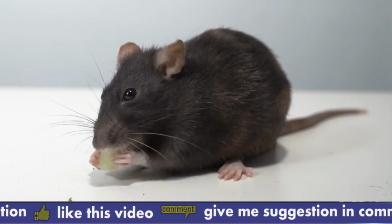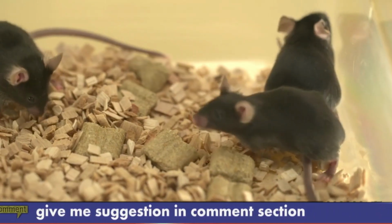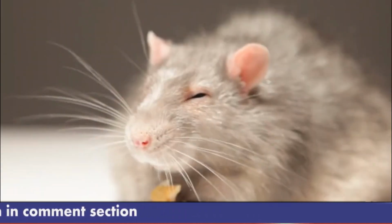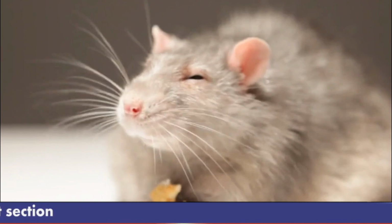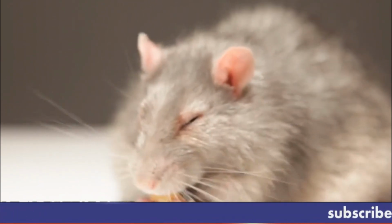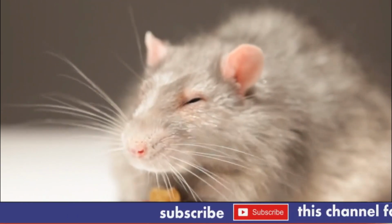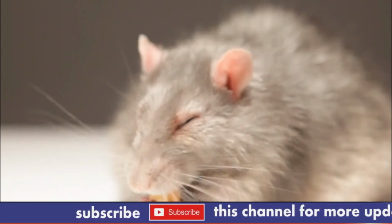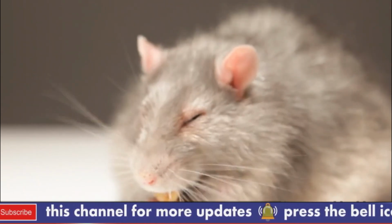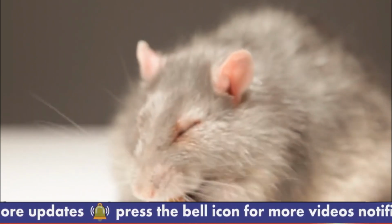5. Reproduction. Mice have a high reproductive rate and can give birth to several litters of young each year. 6. Intelligence. Mice are intelligent animals and are capable of learning and adapting to new environments. They are also used as research models in fields such as psychology, neuroscience, and pharmacology. 7. Pest status. While mice can be kept as pets, they are often considered pests due to their ability to cause damage to crops and stored food, as well as for their potential to spread diseases.